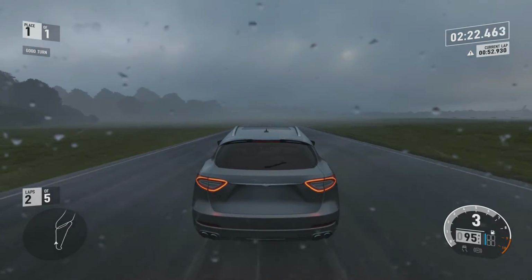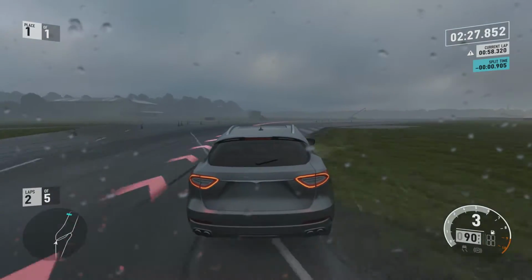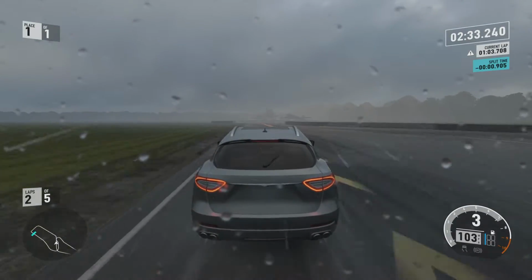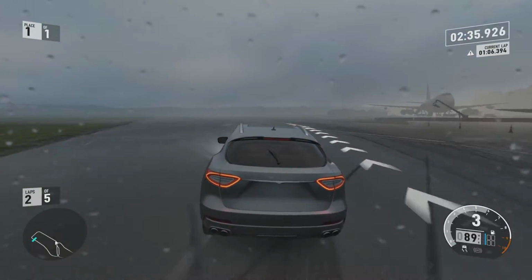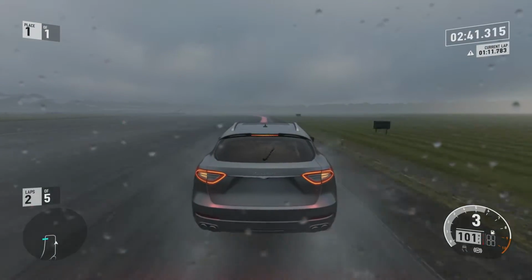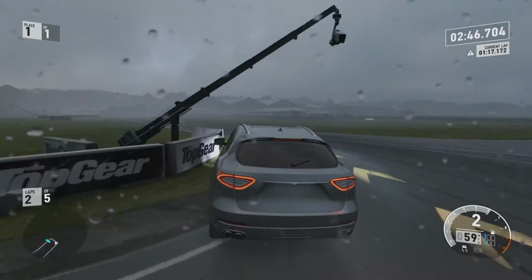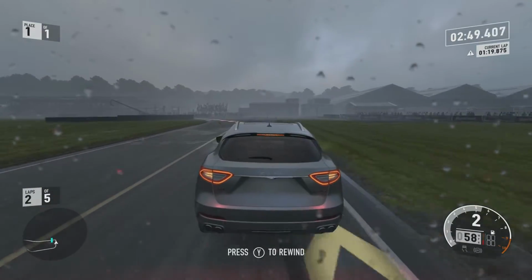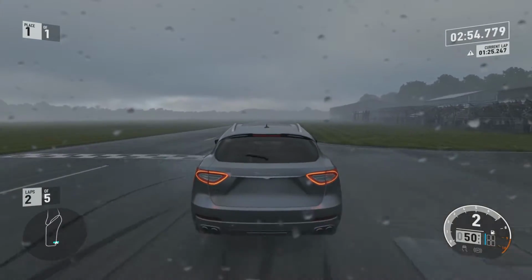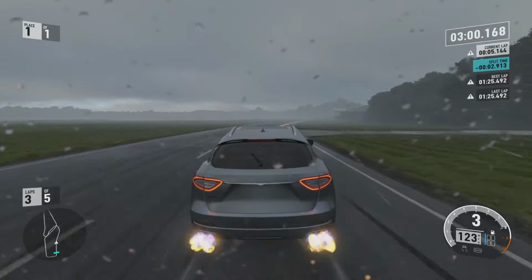Certainly putting this amount of power in this vehicle is exposing its handling flaws from stock even more so. Certainly see the body roll in the car a lot more. Better entry into the last corner there. And we're putting the time of 1 minute 25.492. So big improvement there.